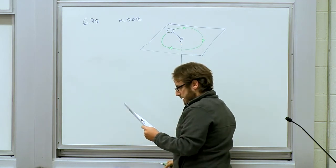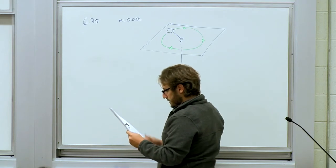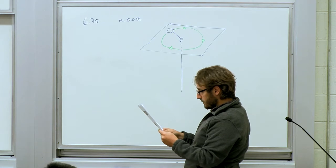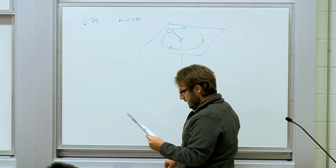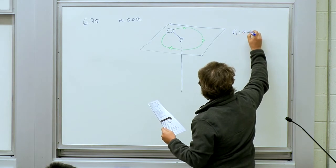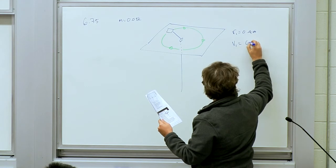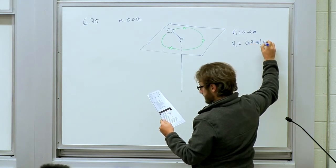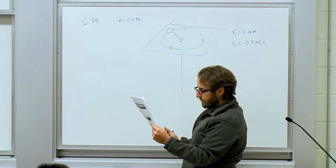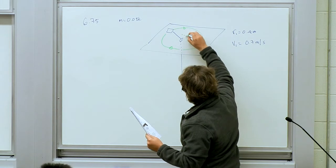Okay. Small block with a mass of 0.09 kilograms is attached to a cord passing through a hole in a frictionless horizontal surface. The block is originally revolving at a distance of 0.4 meters from the hole with a speed of 0.7 meters per second. The cord is then pulled from below, shortening the radius of the circle at which the block revolves to 0.1 meters.